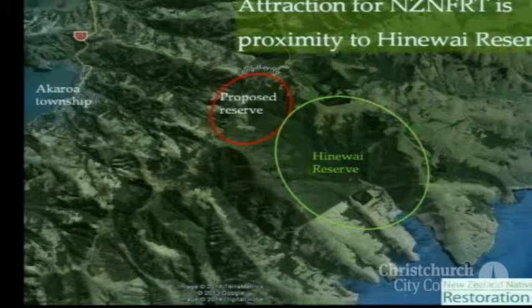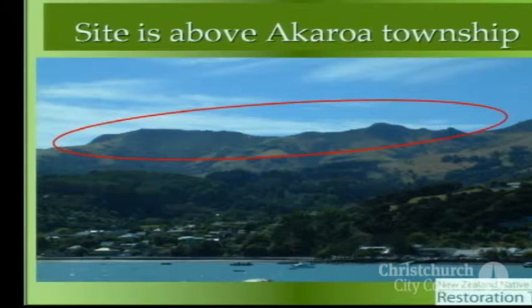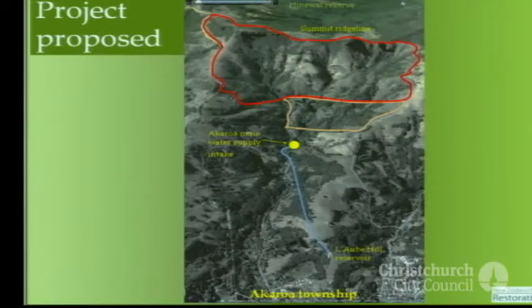And their interest in this is because this piece of land that has come up is adjacent to the Henawai Reserve, which I hope that you're all familiar with. Henawai, one of the jewels of Banks Peninsula, absolutely fantastic native forest restoration reserve run by Hugh Wilson. Now the land is all above the Akaroa township, up at the top of the ridge there, and it laps over the ridge into Henawai.